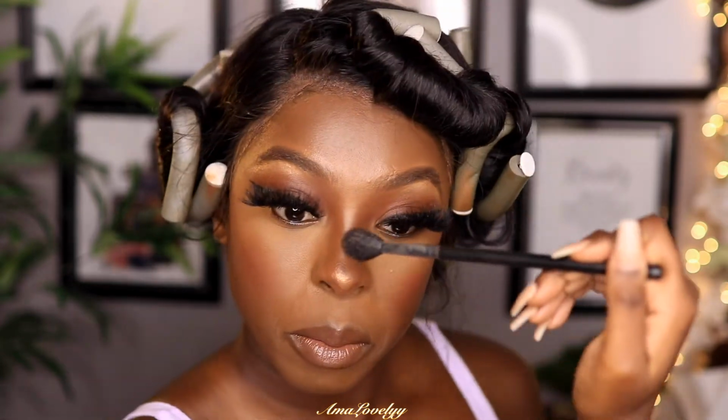I don't know if I should go with some highlight, but I did want a little beam today. So I'm going to go in with my MAC Gold Deposit. Let me just add a pinch of highlight. My face is looking beautiful. So beautiful. Because my hair's already shining, I'm just going to continue adding highlight over there. Okay, so basically we are done with this look. Looking like a snatched face, and everything is looking so flawless.